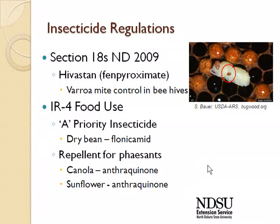A priority insecticide for this next year on dry beans is flonicamid. Flonicamid is a homopteran feeding blocker, so it'll be primarily effective on pea aphids and potato leafhopper on dry beans. Also on the list there's repellents for the pheasant that we got for corn this past year. It's also being applied for canola and sunflower, anthraquinone.